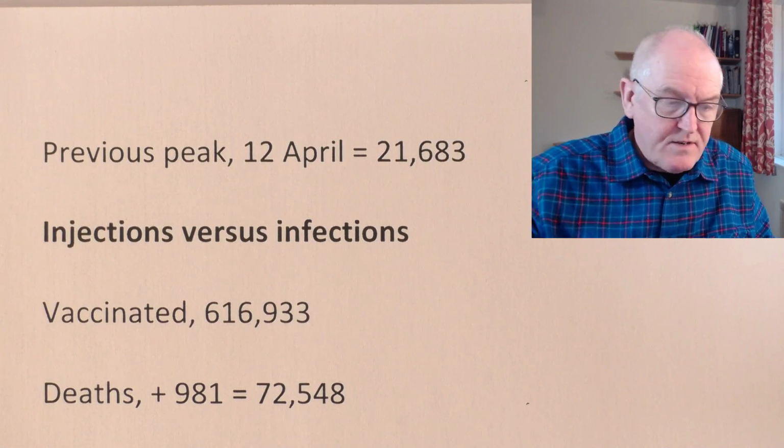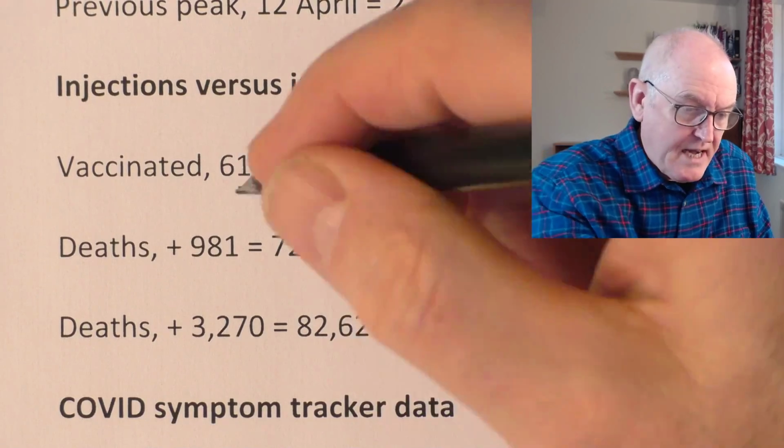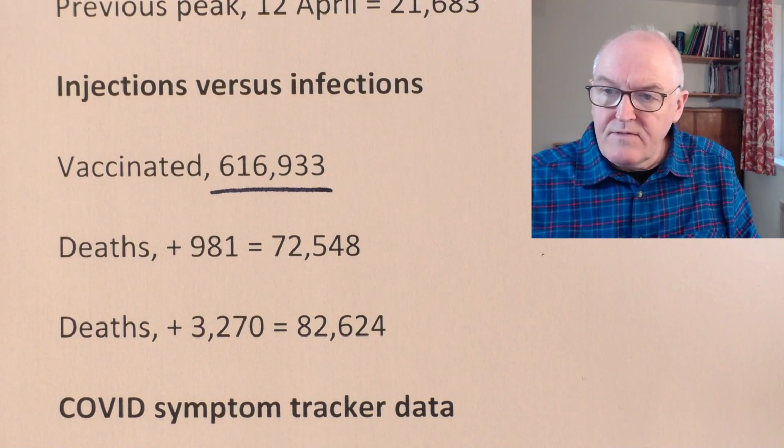So the injections versus infections race, if we want to call it that. Vaccinations now are up to 616,000 in the UK. Now, the Oxford COVID vaccine, as we know, is starting on Monday. Not quite sure why they're waiting till Monday. I suppose they're just getting everything ready, but we knew this was coming. So I must say I'm slightly disappointed by the delay. I would have hoped they would start vaccinating today, because we know the stockpiles of 4 million of these vaccine doses. So why they haven't started early, I don't know.